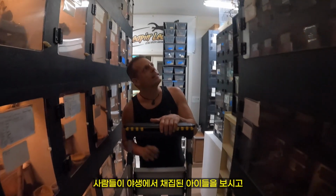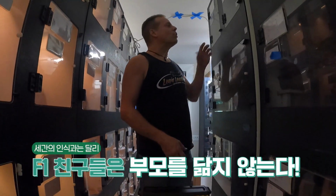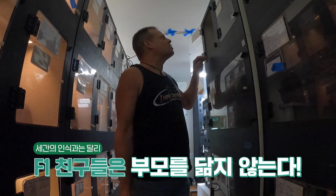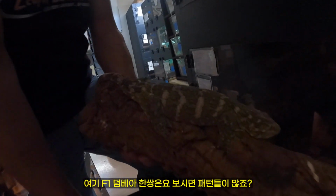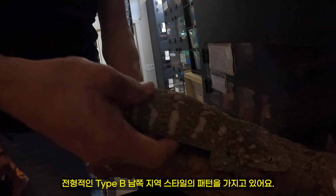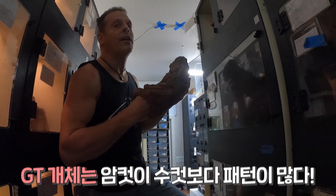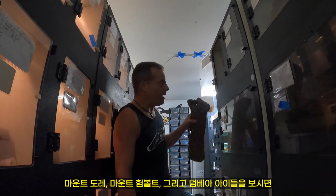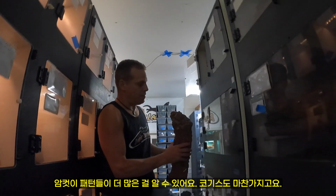People will see a field collected animal and think that's what they're going to get. Yeah. A lot of the early field collected island geckos had tons of spots. The babies do not have the spots. You can see again more of the southern blotched, more pattern, more of the type B pattern. A lot of the GT forms, the girls will be more patterned than the boys. Mount Dore, Humboldt, and Dumbeya, even Cobus, the females are all more patterned than the males.